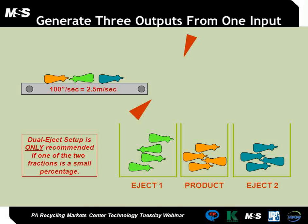In regard to what is mechanically exiting an optical sorter, we are able to either have one air ejection array which generates 2 outputs from one input, or as shown here, we can also generate 3 outputs from one input by using 2 air ejection arrays, where we have an eject 1, which is the light green, we have an eject 2, which is the darker green teal kind of color, and then we have the pass-through material, which is the orange material.